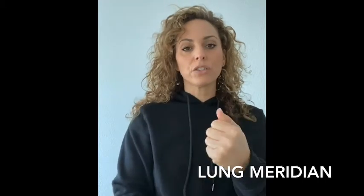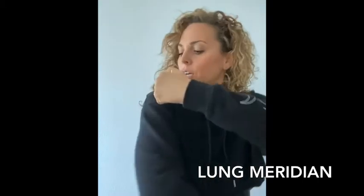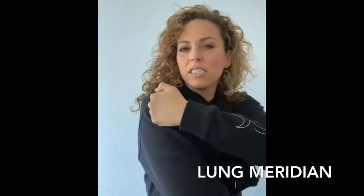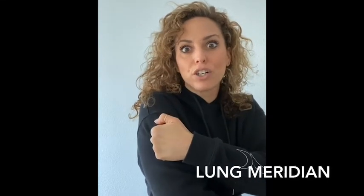Make sure that when you're doing this, especially for the triple burner, you really want to get into it with almost like a fist, so you really can add that extra pressure, right? You really want to press down and out.